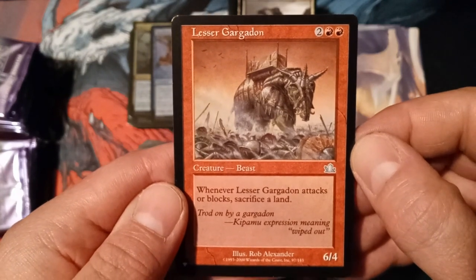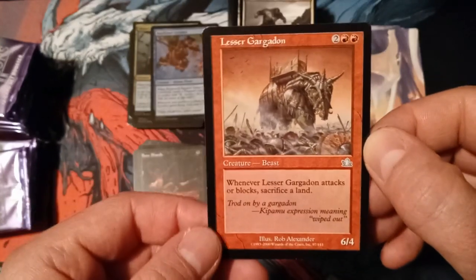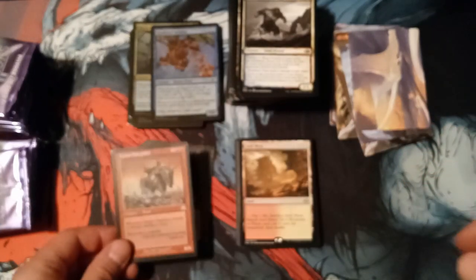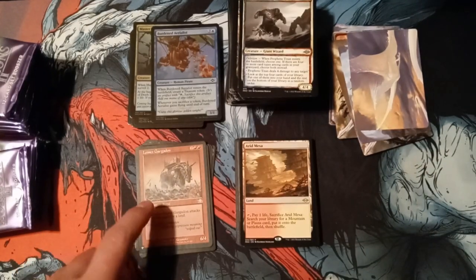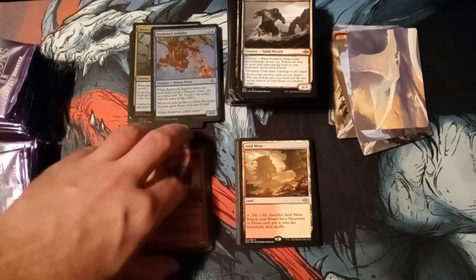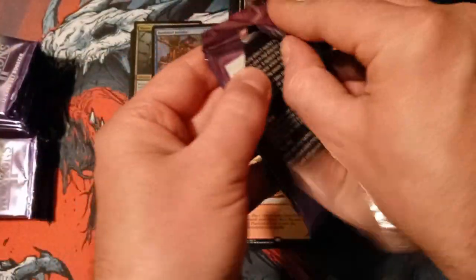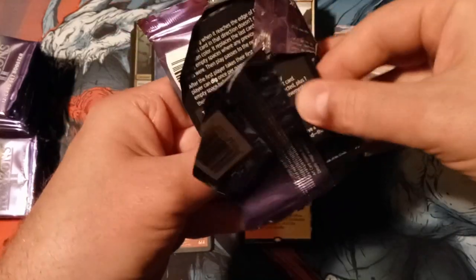Lesser Gargadon, 4-drop, 6/4. When it attacks or blocks, sacrifice a land. Not the spiciest card, but it is a really cool card. I really do like this guy. He's pretty neat. Anybody who says you can't draft or use set boxes, you know, sealed or whatever, I don't know. I think it spices it up. Adds a little spice of life, you know.